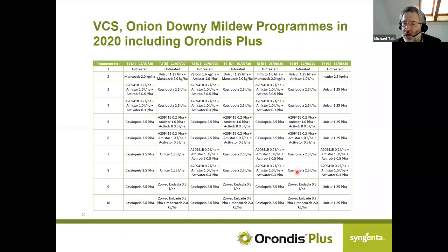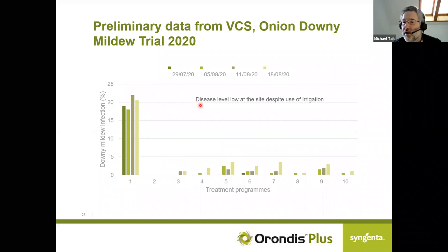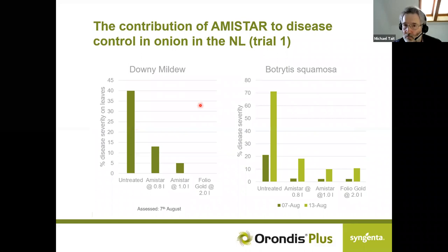Last year, we tried quite a complicated trial at both Vegetable Consultancy Services and the Allium and Brassica Centre, looking again at adjuvants and the positioning of the product within programs. But I'm afraid to say we just really didn't get enough onion downy mildew in the trial to come up with any sensible sort of conclusions.